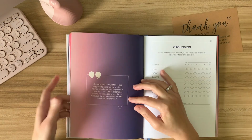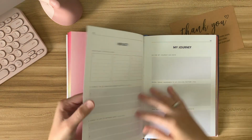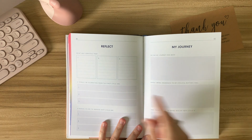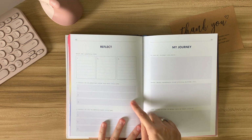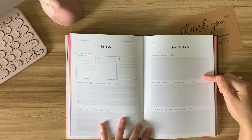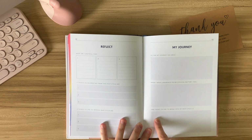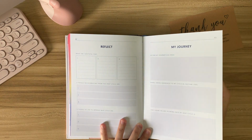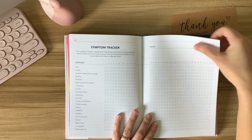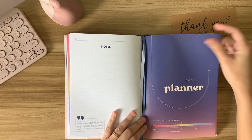So here's your second cycle. This one starts with a different type of reflection. And then you've got some more reflecting pages here that are different. What I'm grateful for, 3 things I'm celebrating from the past cycle, 3 things I'd like to improve next cycle, my journey so far, when I bring awareness to my cycle rhythm, I feel, one theme I'd like to bring into my next cycle is, and you've got your calendar again, your symptom tracker again, same symptoms, another notes page, and then your daily pages.